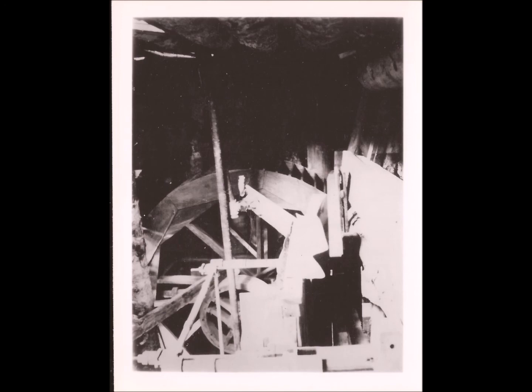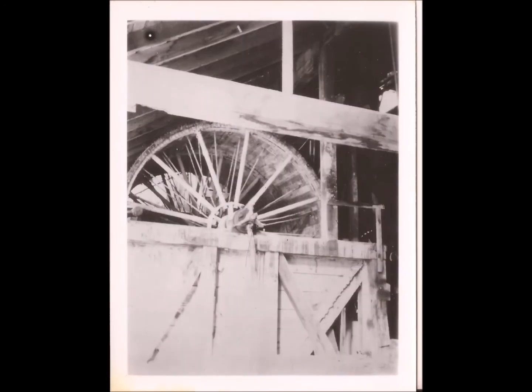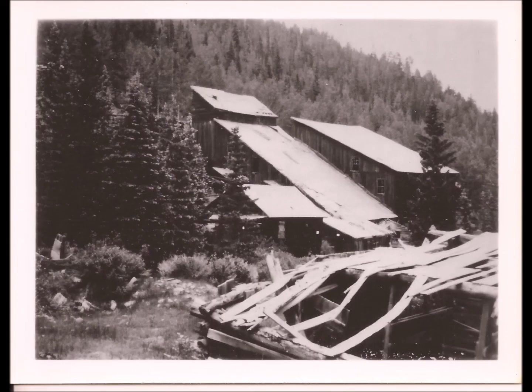I'll be back next month to talk about the Black Copper Mine. The only reason I picked that out, we've been trying to get the Black Copper Mine on the National Register, and it's already been approved by the state of New Mexico historical group, and it should be on the National Register pretty quick. The Black Copper Mine contains, as far as everybody knows, the only remaining stamp mill in New Mexico, and one of the few in the United States. So I'll talk about that next time.